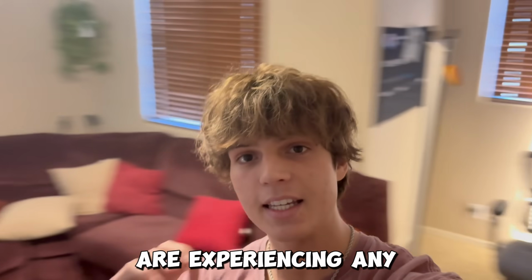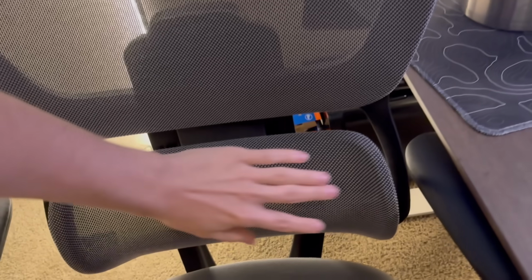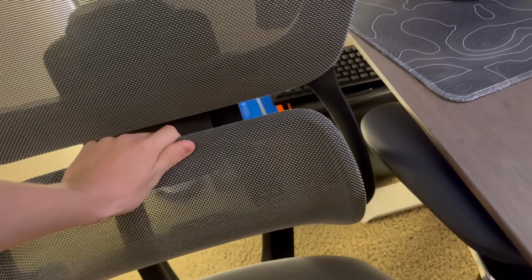If you guys are experiencing any kind of pain when it comes to gaming, do not think it's the chair. It most likely isn't. It's your posture, bro. Instead of sitting and using the backrest and really just relying on it, sit up completely straight with your back not even touching the backrest. I promise you, it'll change your life.